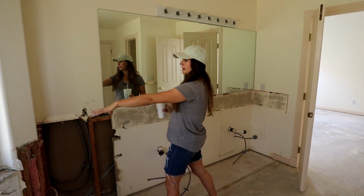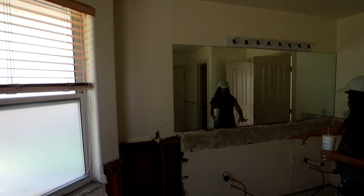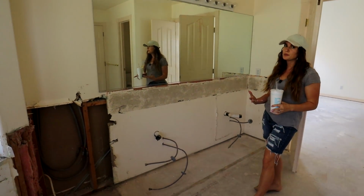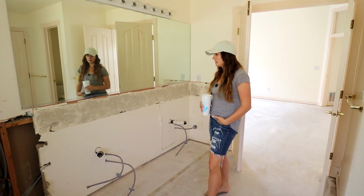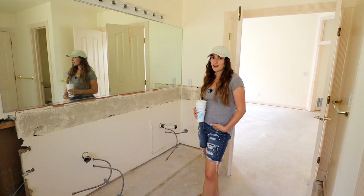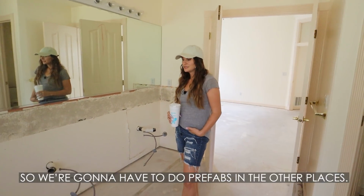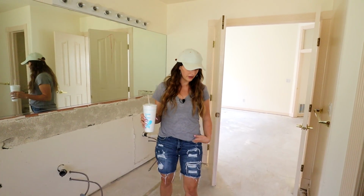I think we'll do a linen cabinet, maybe something kind of tall for towel storage, and then we'll do a double vanity. I'm gonna try and find a prefab one because honestly, it's so hard to get cabinet companies right now. Everything's so busy. The only way we could get in was agreeing to only do the kitchen. So we're gonna have to do prefabs in the other places, which means I have to get creative. You can find some really good ones. Yeah, I'm gonna have to try really hard.